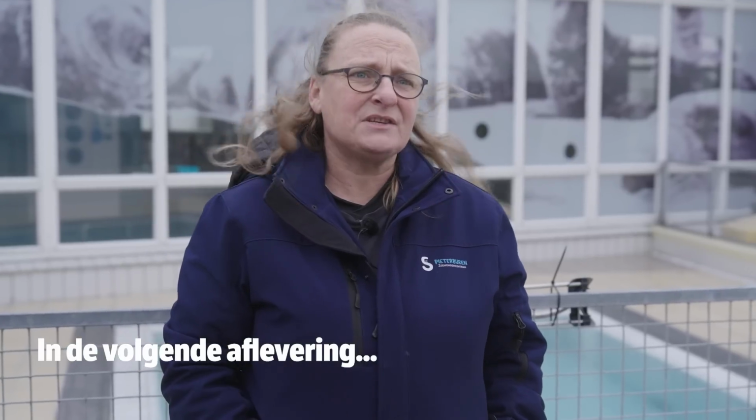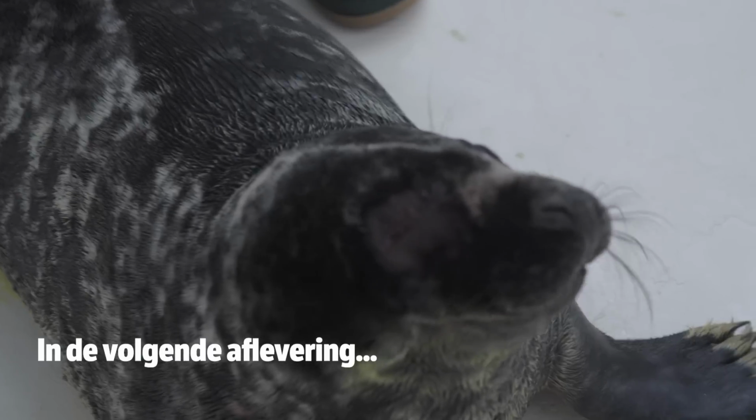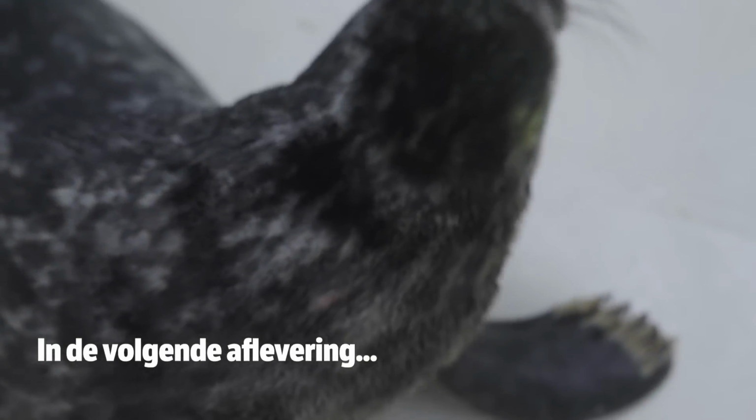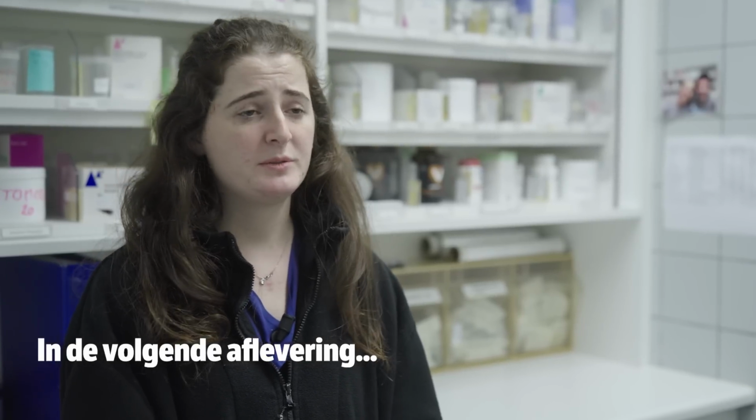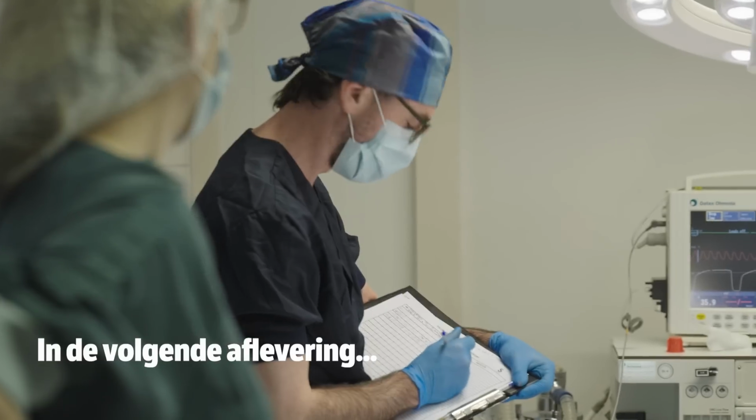We also perform operations here. Actually, most of the injuries we get in concern the eyes or the flippers. They recover very fast. It's mostly making sure that the surgery wound stays closed, that there's no secondary infection to it.